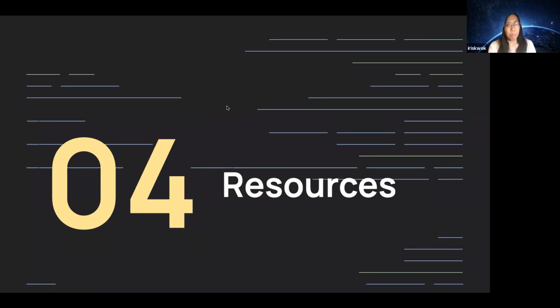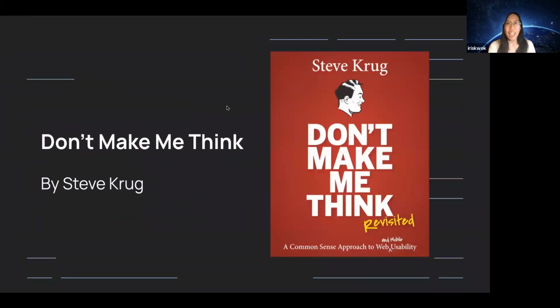And some resources, if you're still interested in UX, hopefully. A really good book is Don't Make Me Think. It's focused on web usability, but he talks about different types of specific applications. So if you're making a website, it's really good. He talks about the navigation, information architecture, but the idea is that a design is good when a user doesn't have to think about how to use it. They should be able to use it right away.